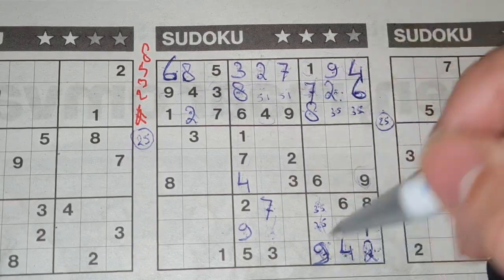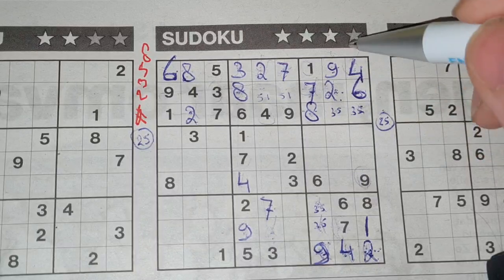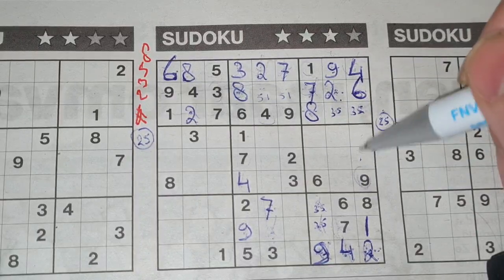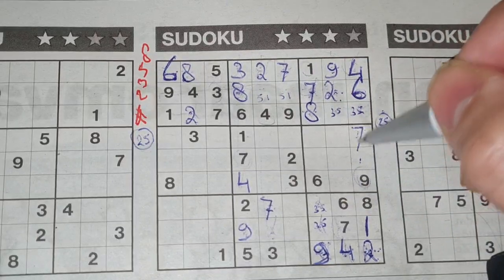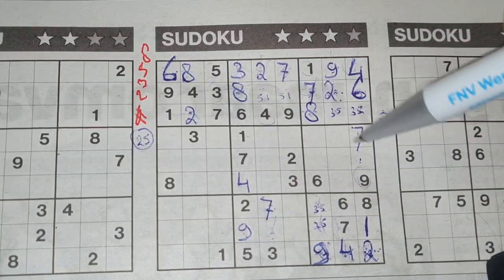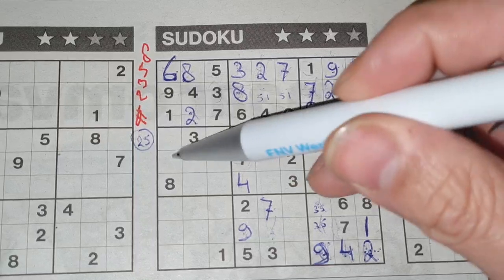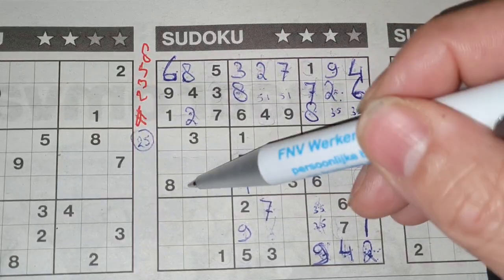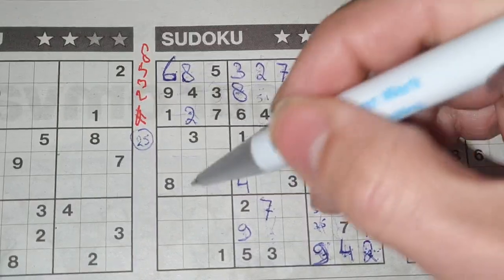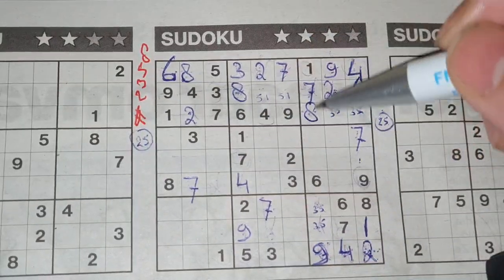So we have a 7 in this column, 7 in the column next. So in the last column, the only 2 places for the 7 should be here or there. We see there 7, no 7 there, 7 should be here. 7 in this row, 7 in the middle row, so in the row below, the only 2 places for the 7 should be here or there. We see there 7, no 7 there, 7 should be here.